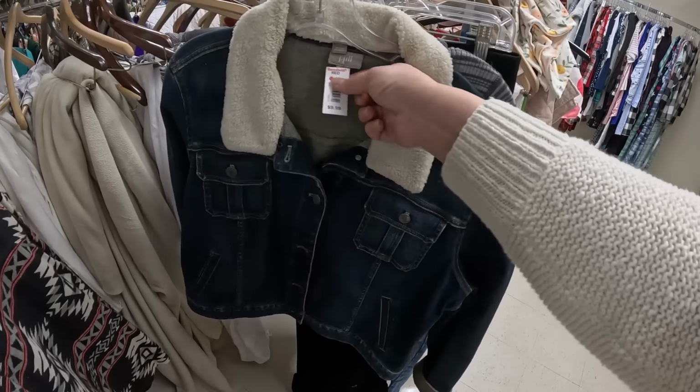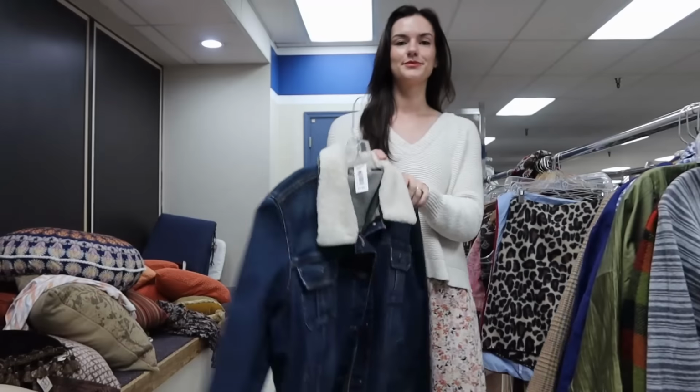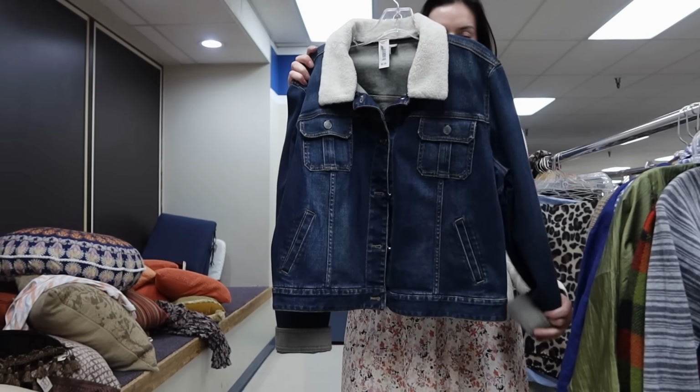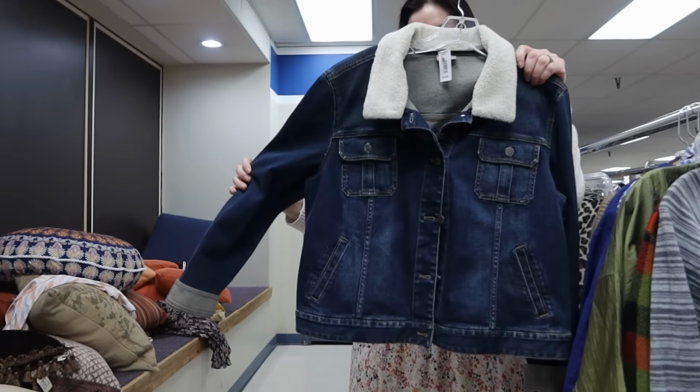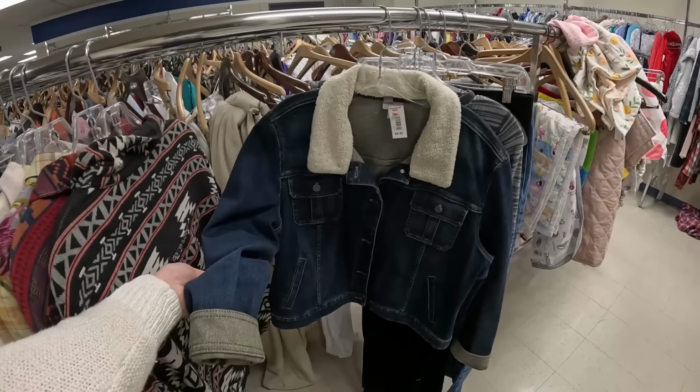And then just a classic J. Jill piece. It's extra large. It is $10, but this is a really nice jean jacket with this Sherpa collar. And whenever I do find J. Jill jackets, if they are large and up, they actually sell really well. And I'm probably going to price this one for $45.